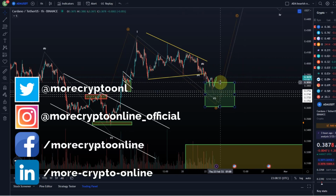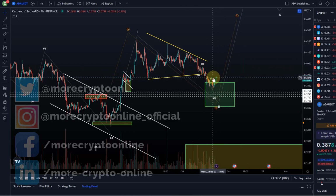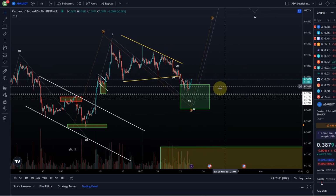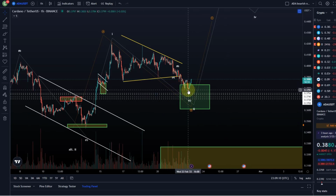So ADA has possibly turned around. It broke above the recent swing high, the last swing high. The upside pressure that we can currently see in the crypto market is pushing ADA to the upside as well. And yeah, it reached the support area, reached the target area. I did enter ADA today at 37.9 cents. It was quite a good entry.